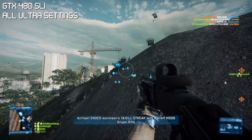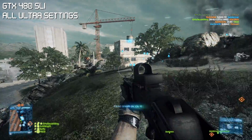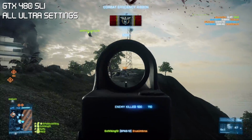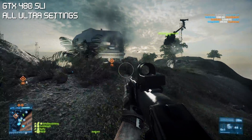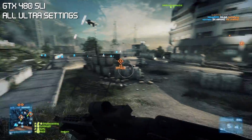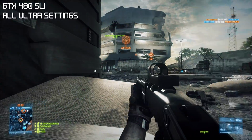Last week, I ran across a decent deal on a used GTX 680. This is last gen, but it is a beast of a card. The first thing that caught my eye was the amount of cores. A single GTX 680 has 1536 cores. A single 480 has only 480 cores. That's more than triple the amount of cores in the GTX 680.